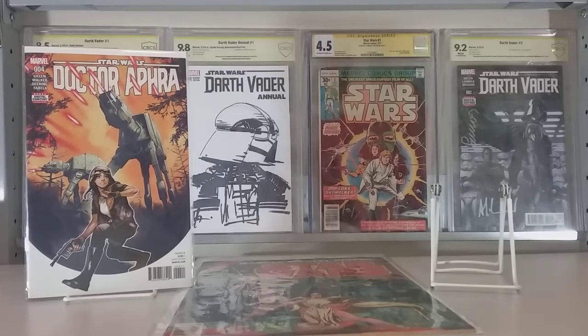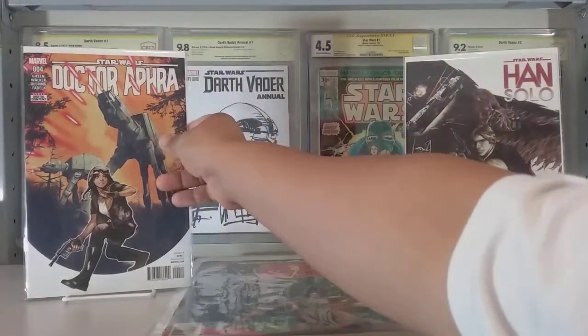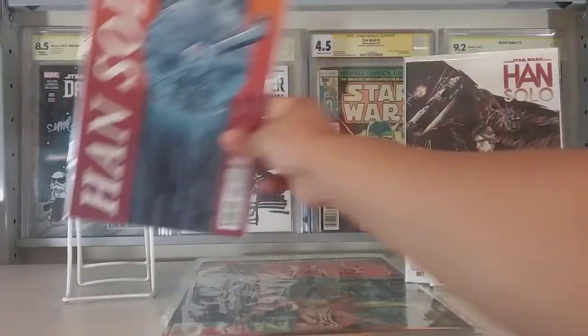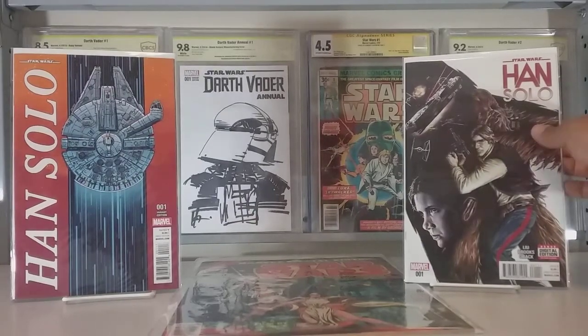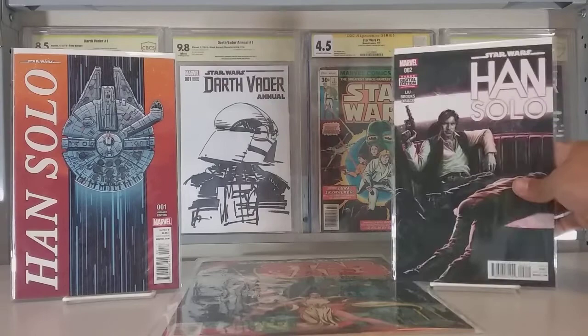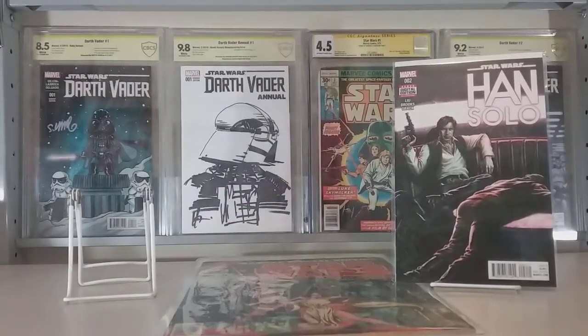Here is Han Solo, number 1. And I think I just collected the number 1s on those. I got that one and the Millennium Falcon variant edition, which I thought was pretty sick. Oh, I didn't just collect the number 1. Here's number 2. Dope. I didn't think I went that far with it. But that's cool. I'm glad I did.